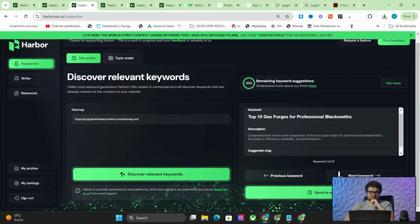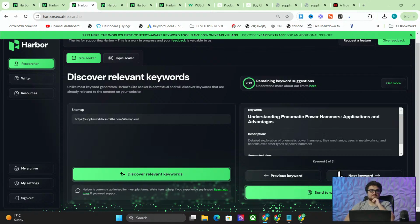Top 10 gas forgers for professional blacksmiths. It's not that expensive anymore. They released a cheap plan recently, but it's limited. I didn't realize that. Understanding pneumatic power hammers, applications and advantages. Hydraulic presses versus power hammers, choosing the right tool for your forge.